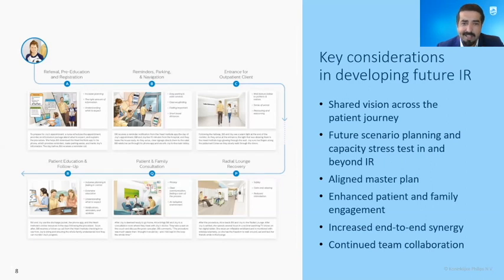And it's 2022, so we have a lot of technologies and methodologies that we should use to help us understand different scenarios and test them, and only then make your decision on what is the best possible scenario for your interventional radiology for now, but also for the future.